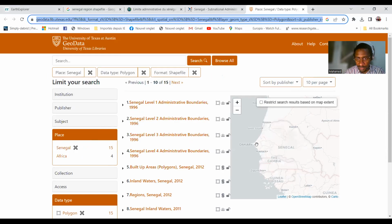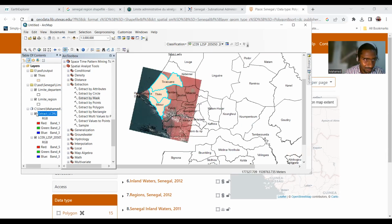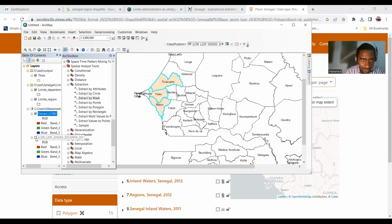Yeah, so basically we just extract this part of our map. Yeah, now it's over. We have the extract part, which is here. So what we can do right now is select this one and see. If we just deselect this one, we can also do the same.